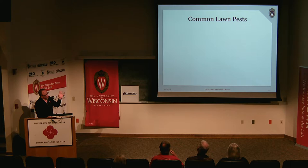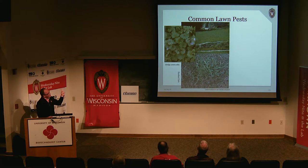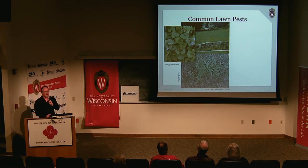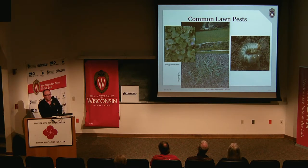If we're going to control pests in the lawn, we have three weeds that we're going to focus on: creeping charlie, dandelion, and crabgrass. Those are the three weeds that the majority of people would like to at least see suppressed in the lawn. And then we have one primary insect pest, white grubs, that can cause some significant damage as well. If we can suppress these four pests, we're going to go a long way towards providing high quality landscapes for the public.